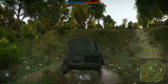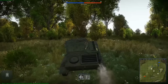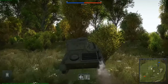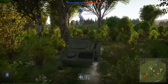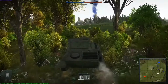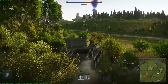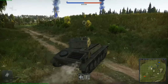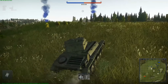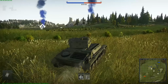I'll be honest, I didn't have very good luck with this tank. I frankly didn't like it very much at all. In most of the matches that I ran this tank, I found its performance to be mediocre at best. It has pretty good armor, especially on the hull, although it has a lot of weak spots that can be exploited.